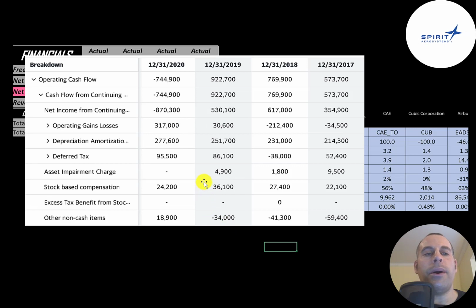The most important part of any business is their operating cash flow. If you cannot generate positive operating cash flow, you don't have much of a business. They were generating positive, healthy operating cash flow until COVID hit in 2020, and that became negative. You could think of operating cash flow as net income converted to cash, because net income is your accounting profit and loss. It's not actual cash.